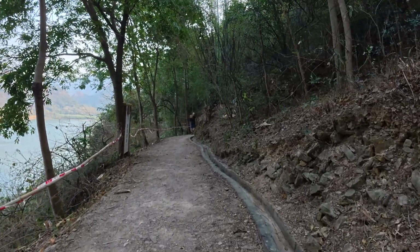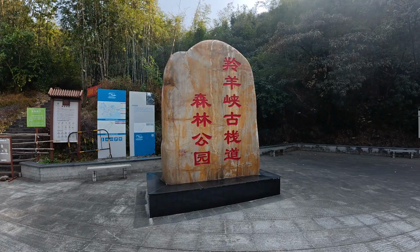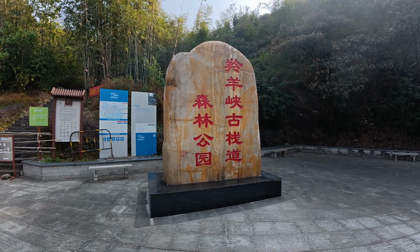Now, in the winter, sometimes they close the trails on the Chinese mainland because of a fire hazard, and in the summer because of landslides. So just be sure that the trail is open before you set off on your trip.